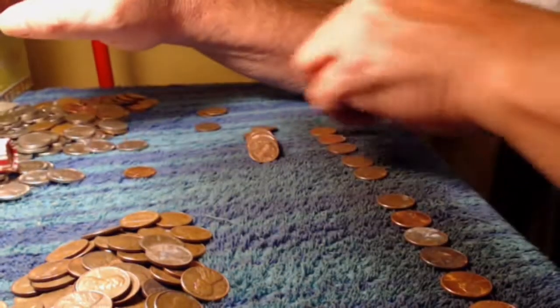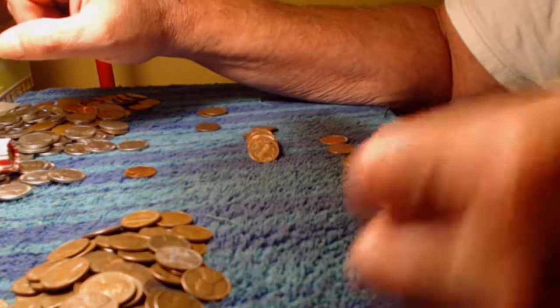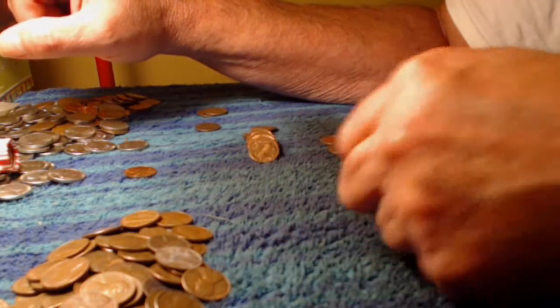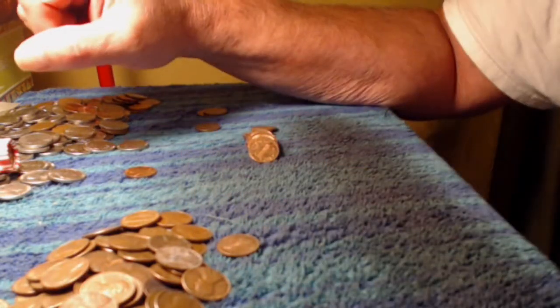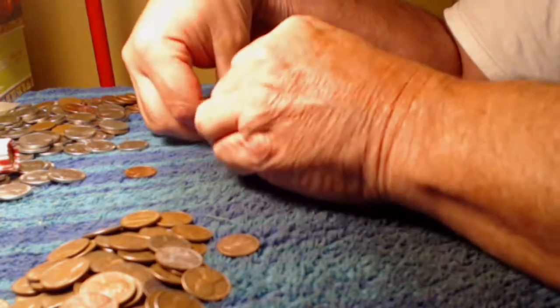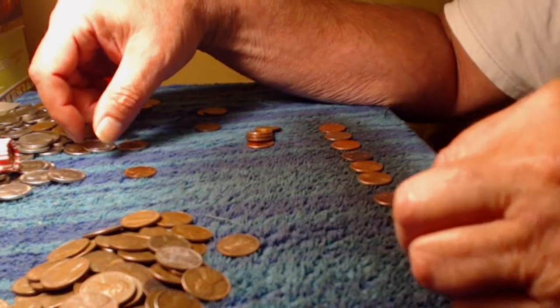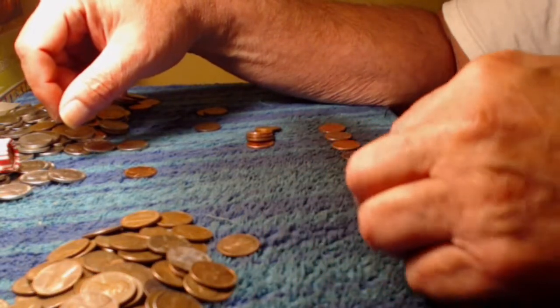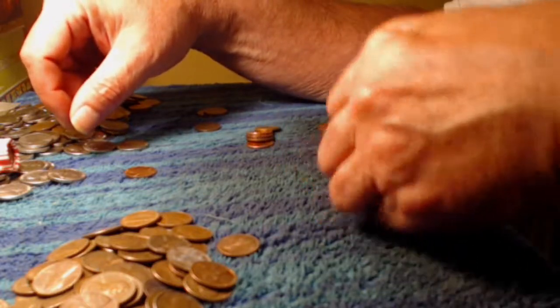There's so many different sources for coin collecting. I just go by whatever I learned back 50 years ago. Yeah, it's been 50 years. It was '66, I was 14. I'm now 65, so it's been 50 years since I first started.